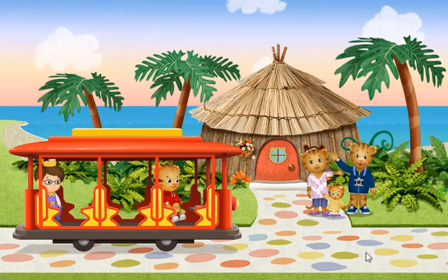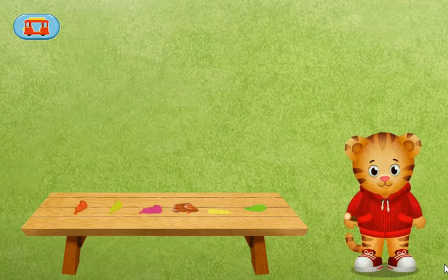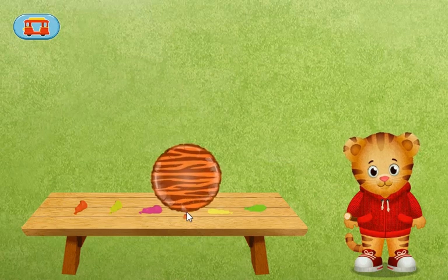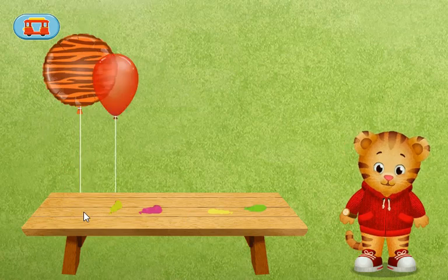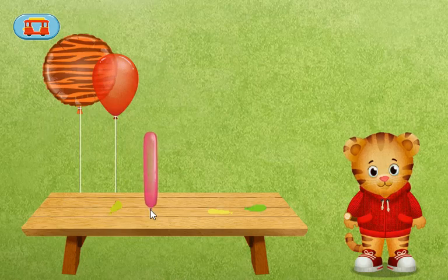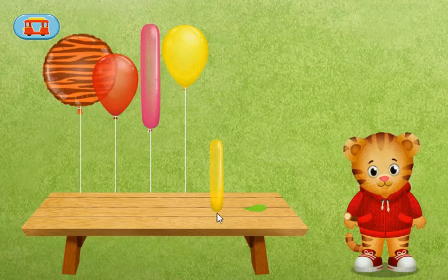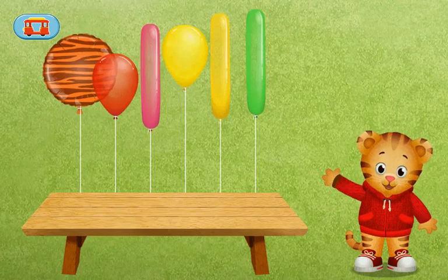Hi, neighbor! Blow up these balloons. Wanna help me? Terrific! Thanks for your help, neighbor!